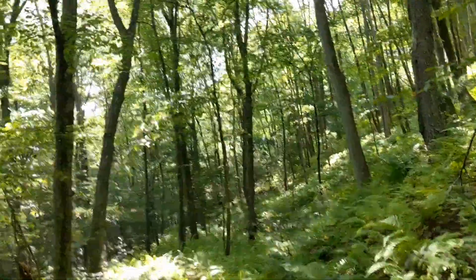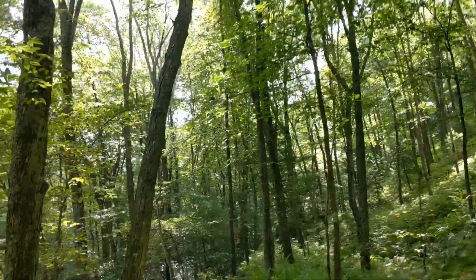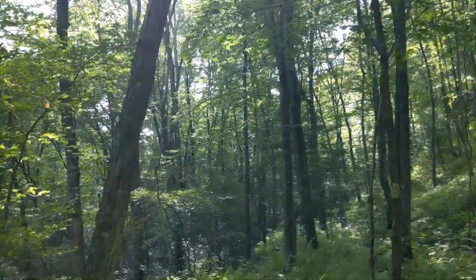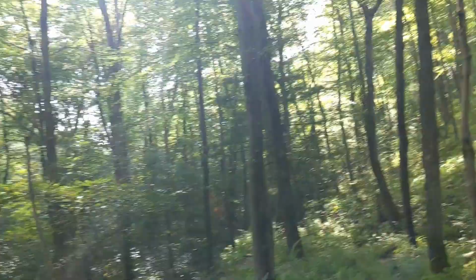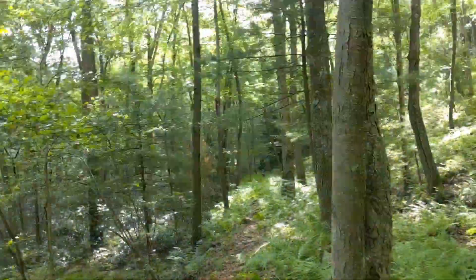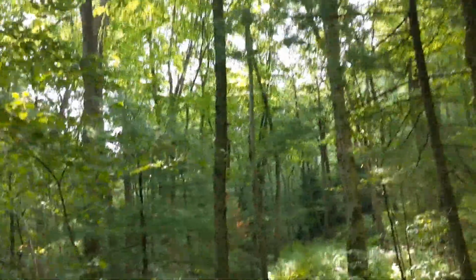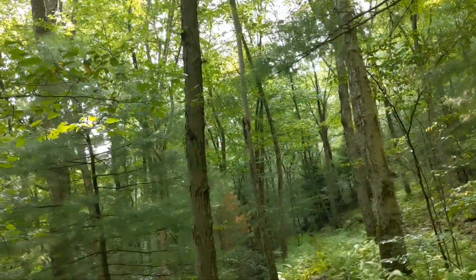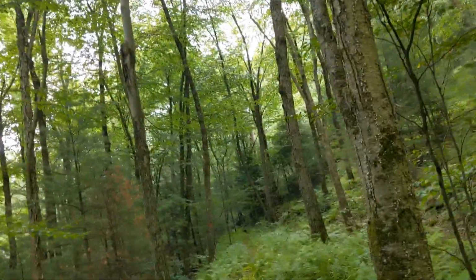Looking forward to getting into some open air because down in these hollows, as gorgeous as they are, just practically no airflow. And so as moving along here, and this has been a nice jaunt, just campsites, and some of the pictures will show really some beautiful bends around the creek.